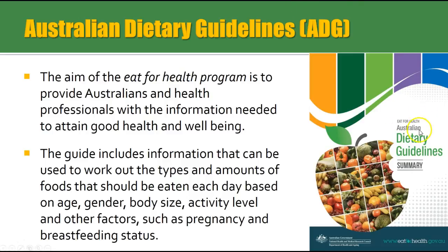Now, this document, the Australian Dietary Guidelines Summary, I have put it up on Moodle. It's in the weekly work. Can you please download it, because you need to become incredibly familiar with this document. It's only about 40 pages long, but most of it includes all of the diagrams and graphs that are really, really useful, particularly for the end of year exam, but also for the next investigation as well.